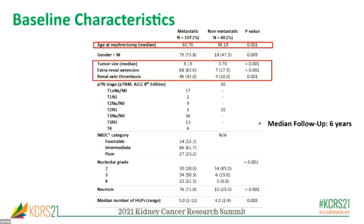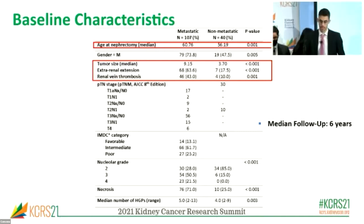The median follow-up for the entire cohort was 6 years, and the metastatic group had a higher age. And as expected in the metastatic group, we had bigger tumors and higher rates of extrarenal extension, renal vein thrombosis, and necrosis.